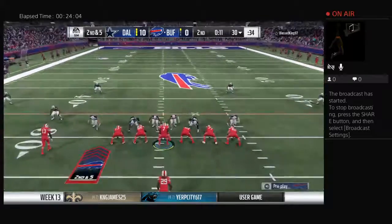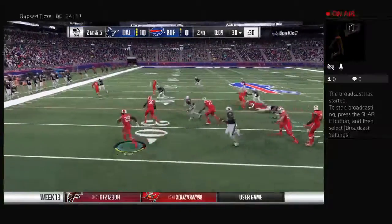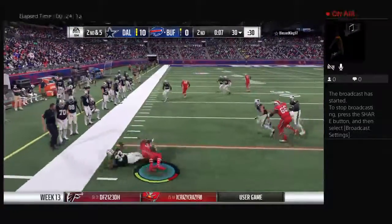Come on, let's go! Ryan 38! Ryan 38! Ohio! Now they'll run it on the toss.